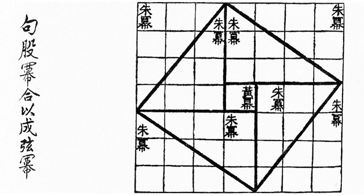Topic: Euclidean distance in various coordinate systems.